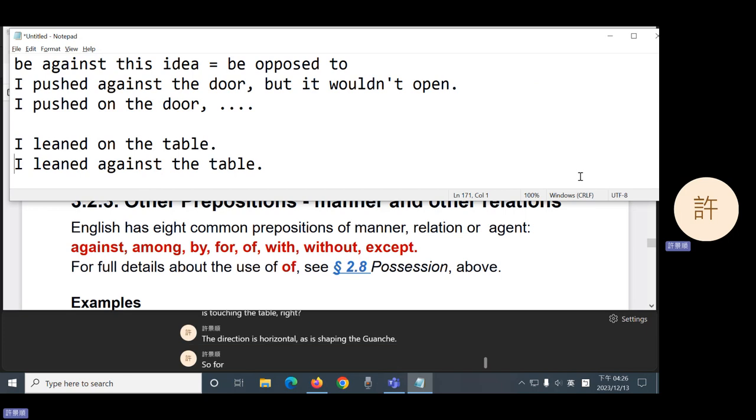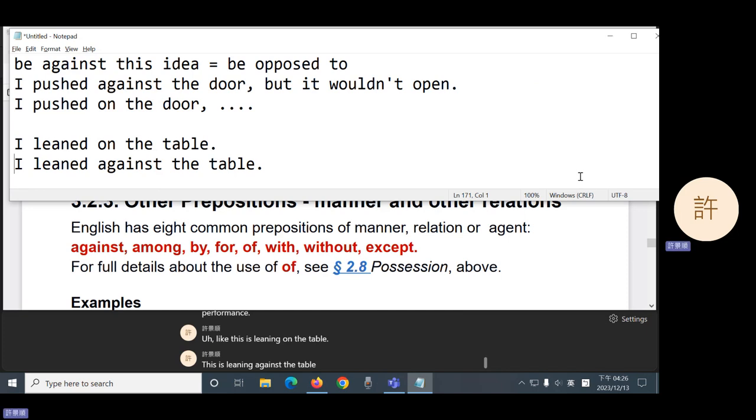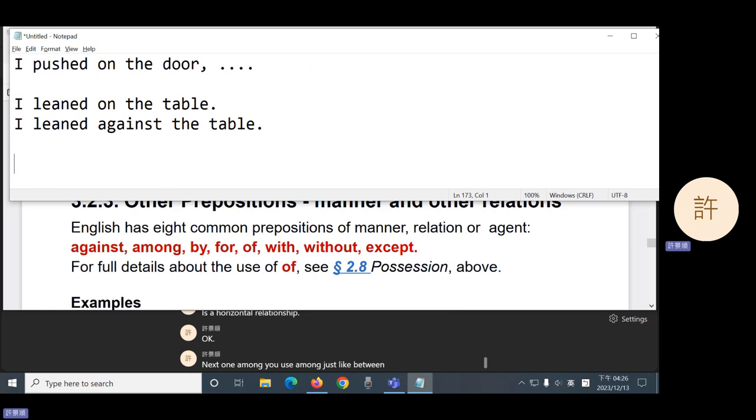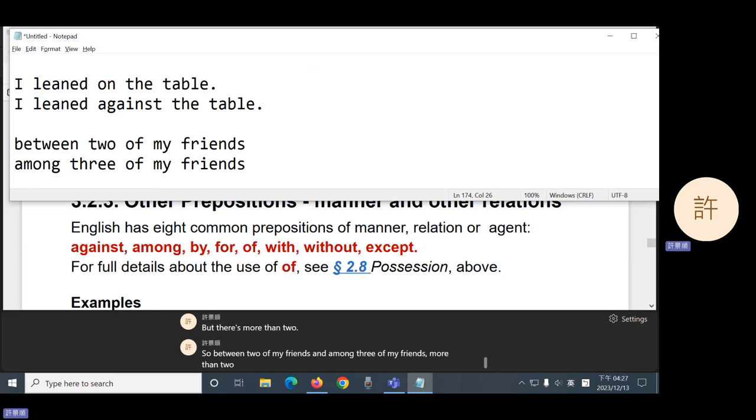So for everyone in the classroom right now, I can do a short performance. This is leaning on the table. This is leaning against the table. Right? On is a vertical relationship. Against is a horizontal relationship. Okay, next one, among. You use among just like between, but there's more than two. So between two of my friends and among three of my friends. More than two, use among.